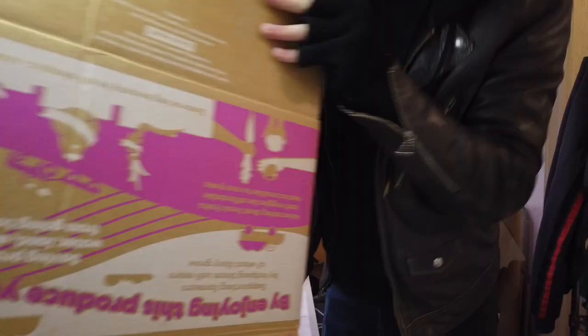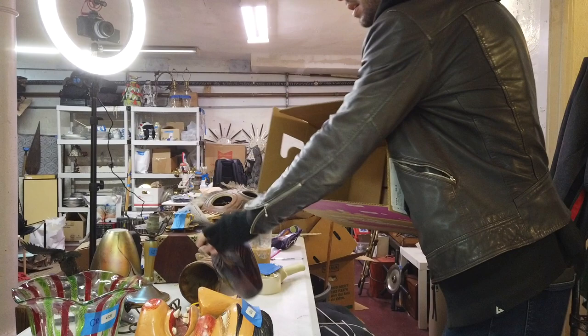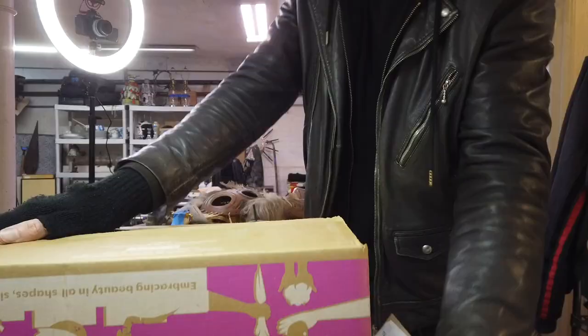So in choosing the right box, this actually is a really great size for something like this. You can test it out just by looking at it and see that you're gonna have enough room for paper all around each edge, and it's gonna have plenty of space so that nothing's gonna happen to it.